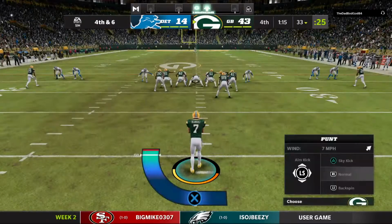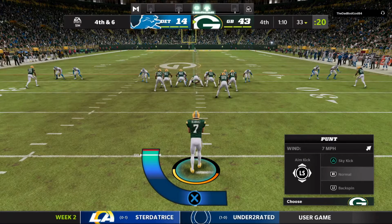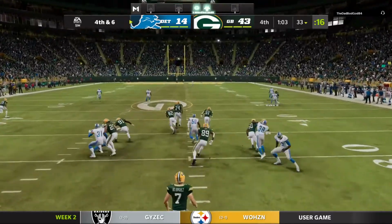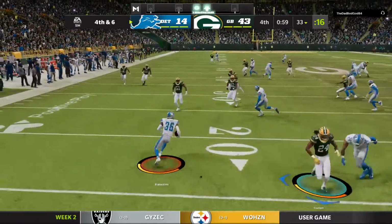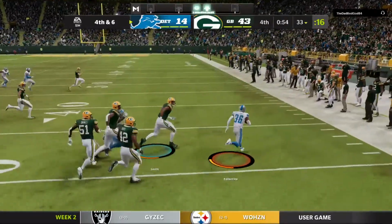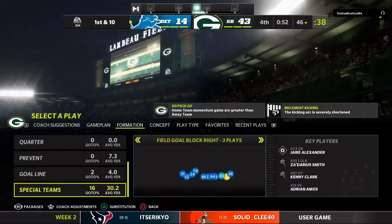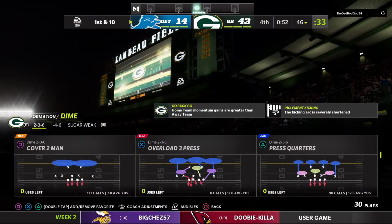On now is the Packers punter. Always a good sign when your first punt comes in the fourth quarter. He was only asked to punt once in the victory last week as he sends this one away. Excellent work on the run back there, 33 yards. And the Lions will take over at their own 46-yard line.